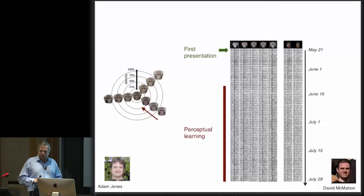There's no detectable changes in the response profile in any sort that we could use. It's a little boring to show you all those analyses, but it's basically no detectable changes. So the cells, to put it in a more positive way, were steadfast in their sensory specialization despite the fact that the monkey's sensitivity to identity was changing during this period.